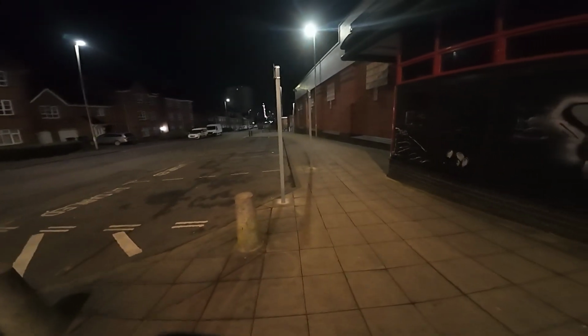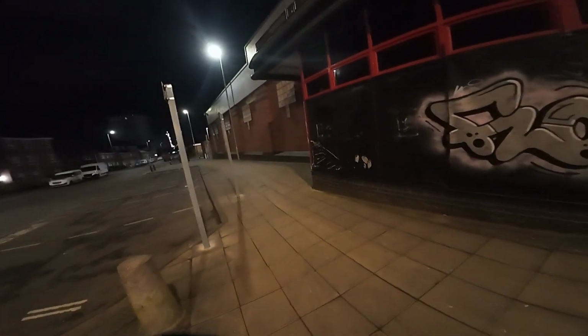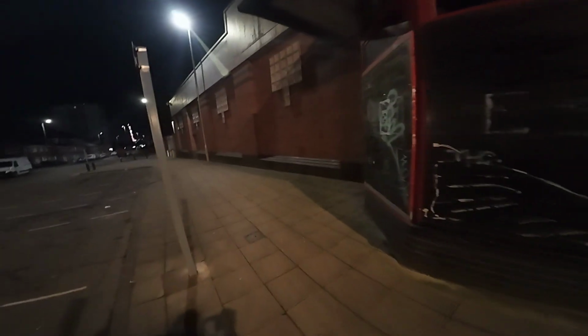So we'll have a walk down here past the back of, is this the back of B&M's? I think it might be, actually. Might be the back of B&M's.